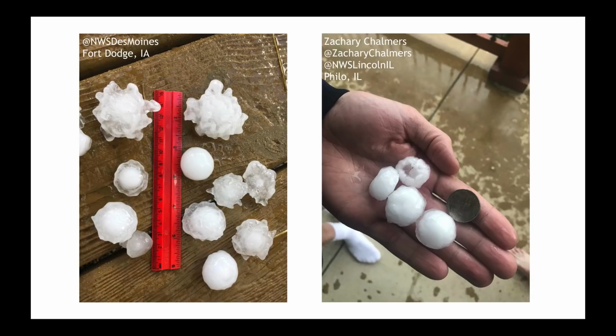National Weather Service out of Des Moines posted these pictures from the hail in Fort Dodge, Iowa. And then my former student, Zachary Chalmers, here in central Illinois, sent these to the National Weather Service to show us some of the 1.5-inch diameter hail that went through here, also causing some damage.